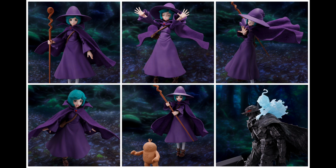But this figure does look good. I'm going to be passing on this one, but if you want to get your hands on her, she is slated to release in September. And just like everything else, she is already up for pre-order.